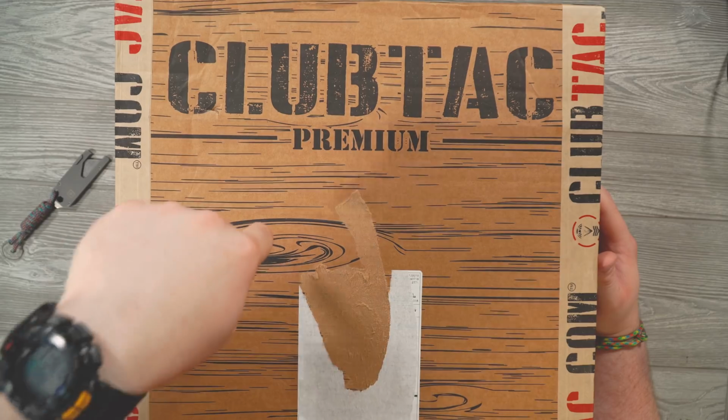Hey guys, as you know, I just got back from vacation, and when I did, this was on my doorstep. This is Clubtac, which is a subscription box. They send survival tactical gear every single month, from quality brands like SOG, Gerber, Yeti, what have you, and it's curated stuff. It's handpicked, and allegedly you'll never see the same item twice in a box.